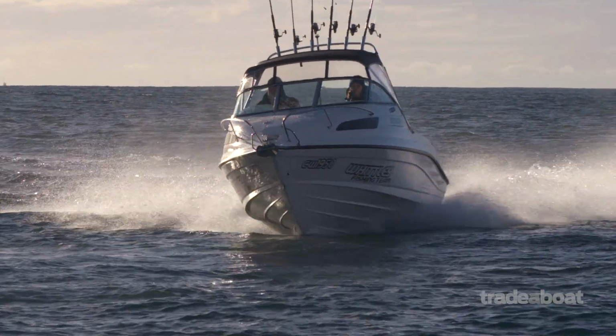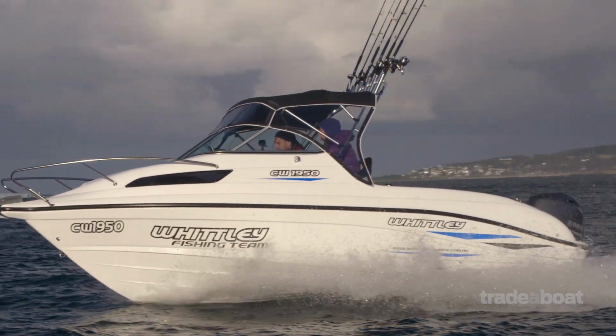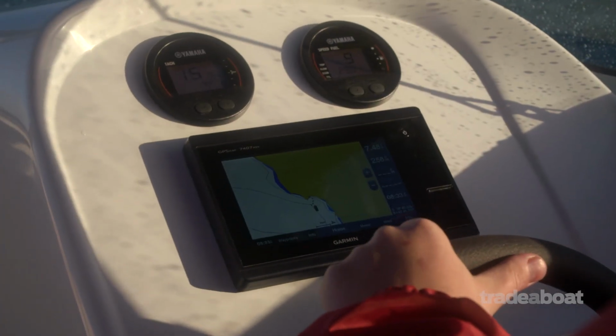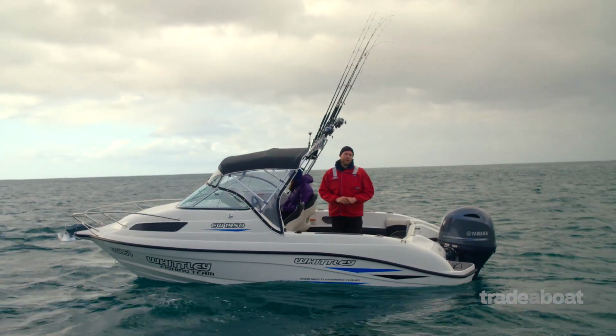And we're done for the day testing the Whittley Clearwater 1950. Now I have to say, the John Savage Mako hull is still an exceptional boat, but what Whittley have done, just softening the edges and adding in some modern features, has worked really well. For about 60 grand, I think this is an exceptional value for money purchase.